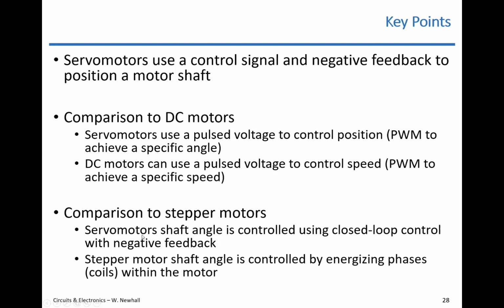So they have similar functions. All of these have similar functions: turn a shaft or linearly displace something. They're controlled in different ways. Okay, so that's an overview of motors.